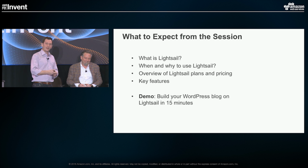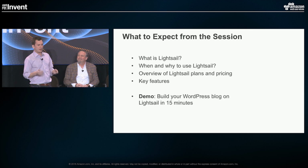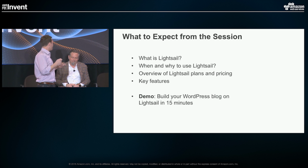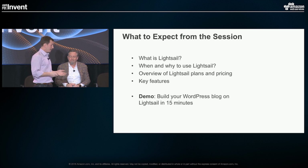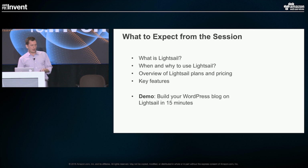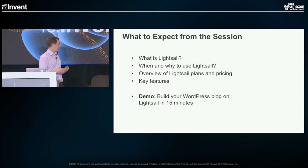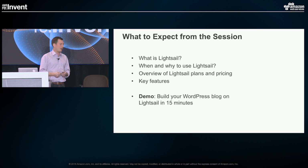And we're going to try and use a use case-based demo today. Since everyone these days needs a blog, we decided that a good use case would be to build your first WordPress blog using Amazon Lightsail, and we're going to try to do that within 15 minutes or less. And in the process of doing so, we'll visit some of the niceties and features of the Lightsail service.